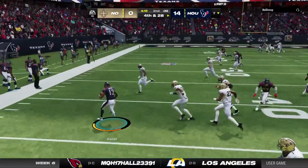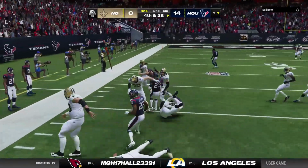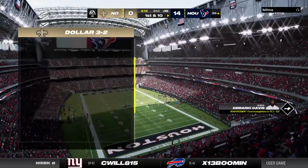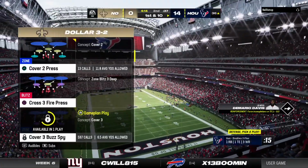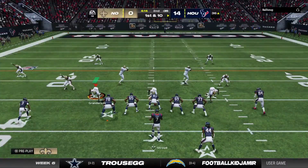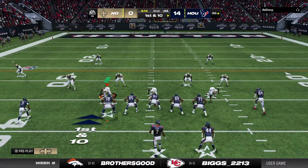Returning it, here's Hamler. A very good return that time. 18 yards. And the Texans with great field position to start this drive as they take over 1st and 10. So from the 36 now, 1st and 10.